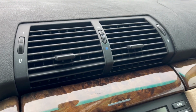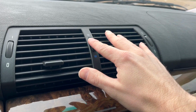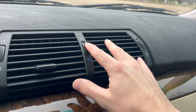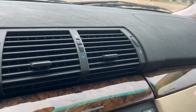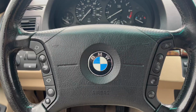And every BMW of this generation wouldn't be complete without this random slider they had. You of course had normal AC controls, but you also had this almost auxiliary switch here that you'd switch between heat and cold. To this day, it's strange how it works. I don't know why they put them in these cars, but it was a very German thing.